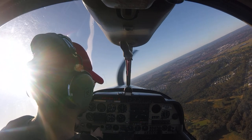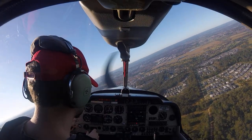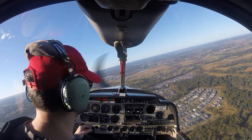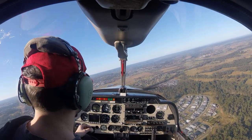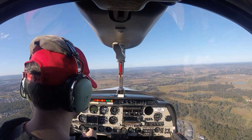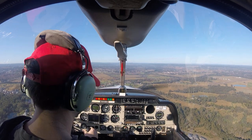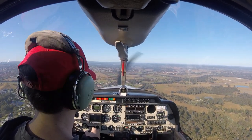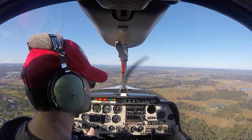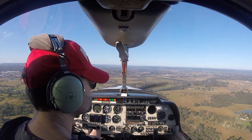Camden Tower, Cirrus Charlie Quebec Tango is Mayfair 1800, inbound for circuits, received Alpha. So the Cirrus at Mayfair, saying call sign only? Call sign only, Charlie Quebec Tango. Sorry, what is your call sign? Charlie Quebec Tango. Charlie Quebec Tango, Bankstown Tower, join right base runway 24, maintain 1800, report 2 miles. Right base 24, 1800, and confirm it's Camden. Oh, sorry, it is Camden. Thank you.